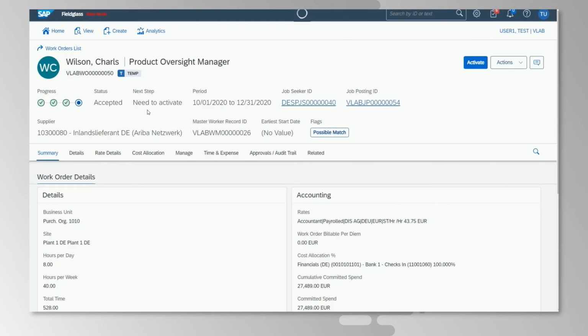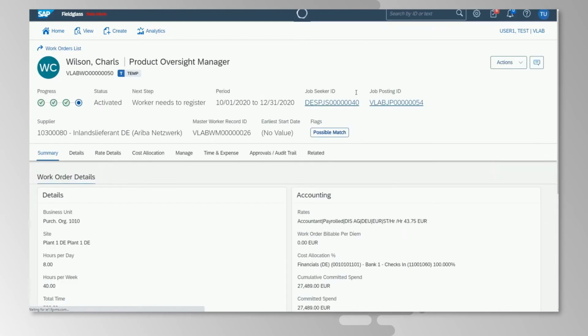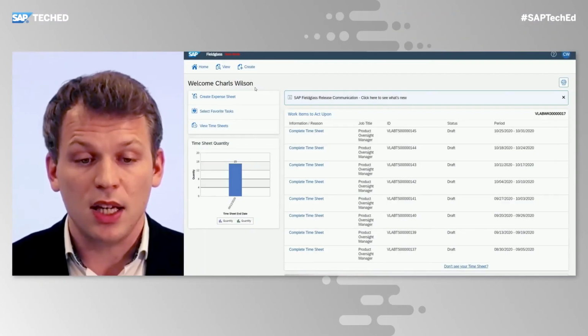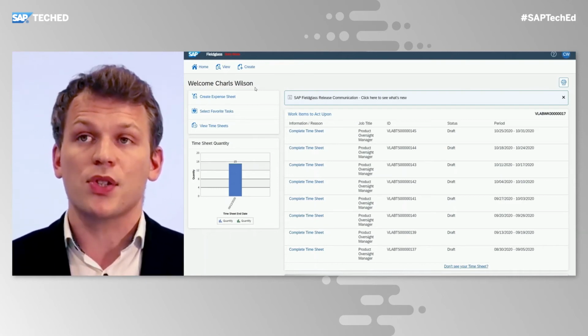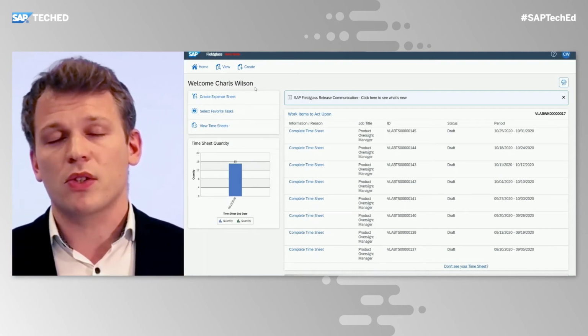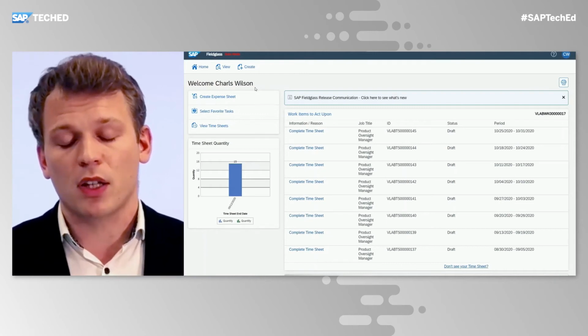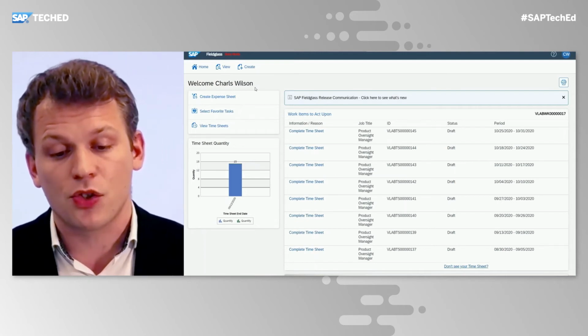Now, once this is in there and everything has been finalized, I need to activate this work order. Upon activation, and I can make a final check if everything is correct from my perspective, I can activate this, which will now automatically send an email to Charles so that he is able to log into the system later on to record his hours. What also happens is that Charles' employee master record is populated to S/4HANA Cloud as well as SAP SuccessFactors, so that you can manage Charles from those systems as well or reconcile data against Charles.